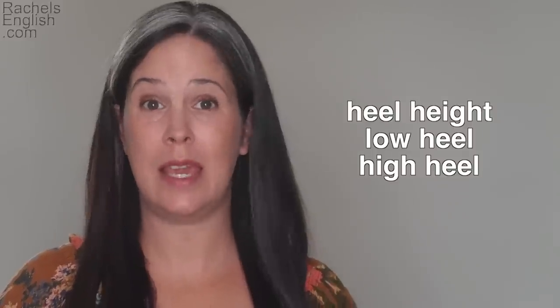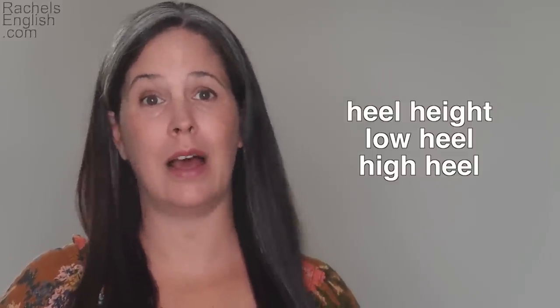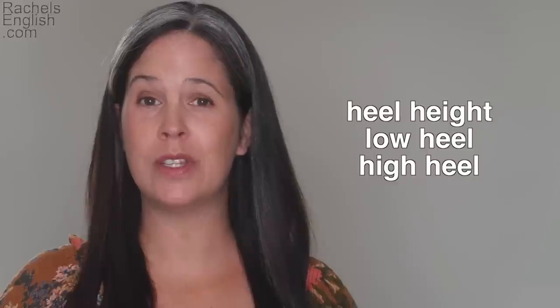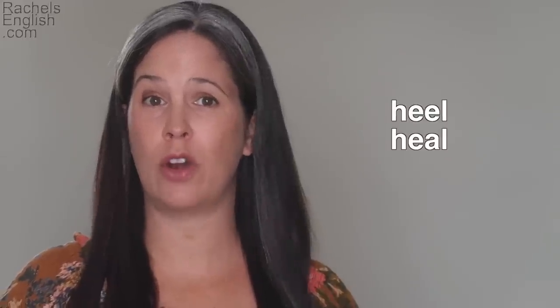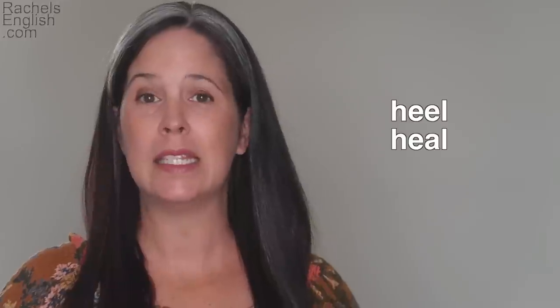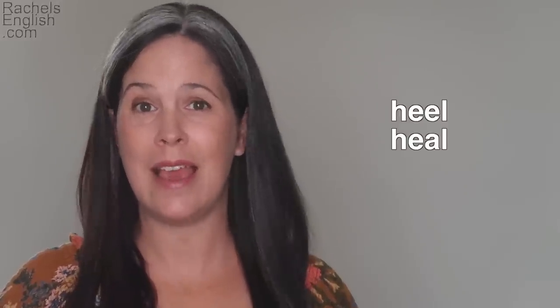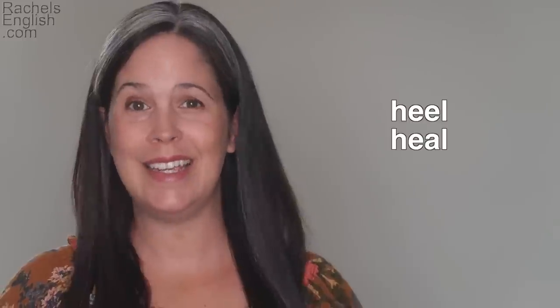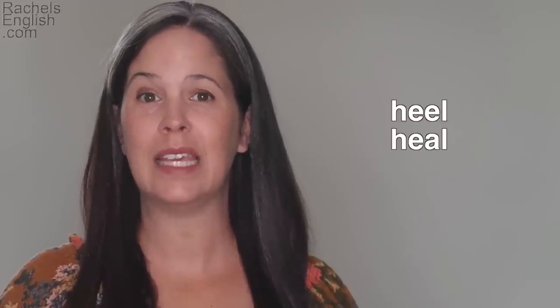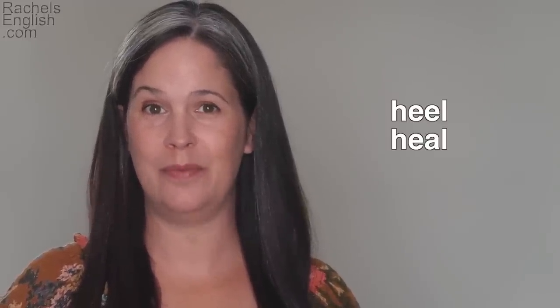So we're talking about heel height. A low heel, a high heel. Just like wood and would are homophones, heel, which refers to the part of the shoe that goes under your heel, the part of the foot, is a homophone with H-E-A-L, like when you heal from an injury. H-E-E-L refers to part of a shoe, but also part of a foot. Heel. Say that with me.